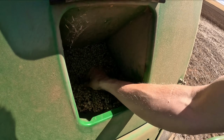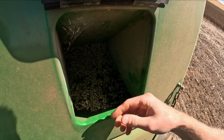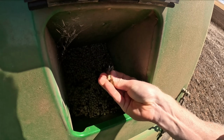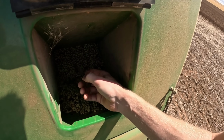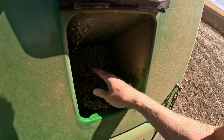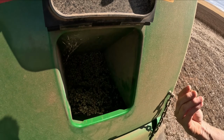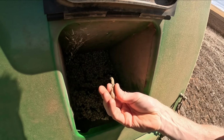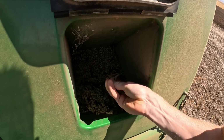They might be a little bit tough yet, these beans. No, there's nothing in there anyway. But I might need to tighten up my concave or something a little bit, because they are a little hard to separate this morning. Getting a bit of pod through, which I wasn't getting last night. Squeaky clean last night, doing a really good job. But look at that. There's beans in there.